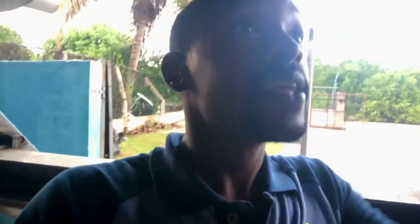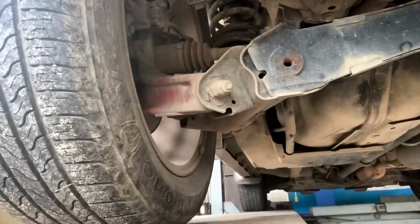Sometimes when checking for sounds, we have to look in all directions. This Honda CR-V has a terrible knocking at the back. I'm going to try and see if I can move it and see if we hear it. Alright, let's see how best I can.